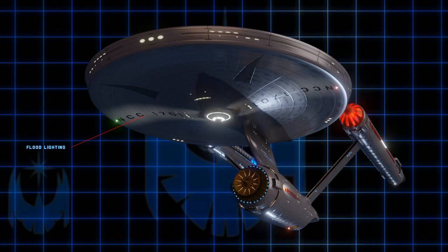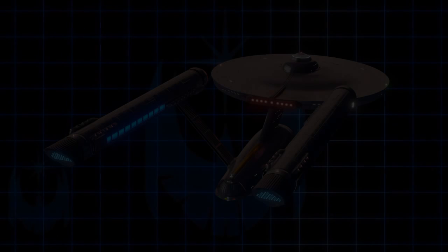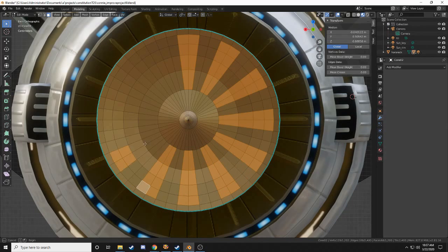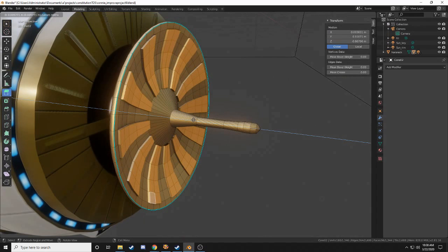Now a couple of notes. There were features between the pilot versions and the series versions that I both liked and disliked. As you can see, I went with this version of the impulse drive, a pilot version. I'm not sure which pilot. This is perhaps an earlier model impulse drive with 7 individual thrust nozzles. It's not something we've seen in modern Trek, so I went with that. The pilot version also had a larger dish, which I just couldn't stomach. Creative liberty here, I really prefer the smaller dish.